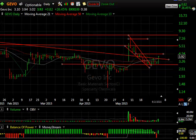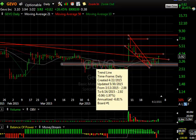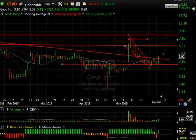Big day for GEVO as it popped today late in the day and ran very nicely on a scalp trade from that 3.02 area all up to 3.94. It actually traded at 3.99 after hours. But this thrust off the low, coming off of the key support that I have here, and back up through the moving average, and an increase in volume of nearly 9 million, has me believing that maybe the stock is going to make another run into a retracement.